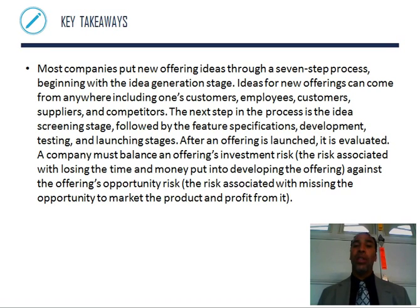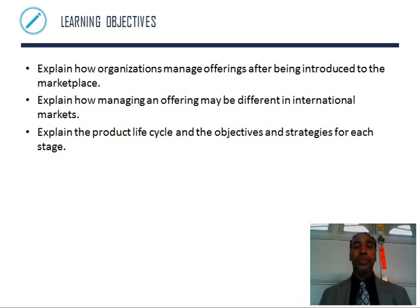Key takeaways, as always, I want you guys to read those on your own. Most companies put new offering ideas through a 7-step process that you just looked at. Make sure that you know and understand that 7-step process because it's very important to know how that flows for your quiz and for your test. So be sure to read key takeaways.